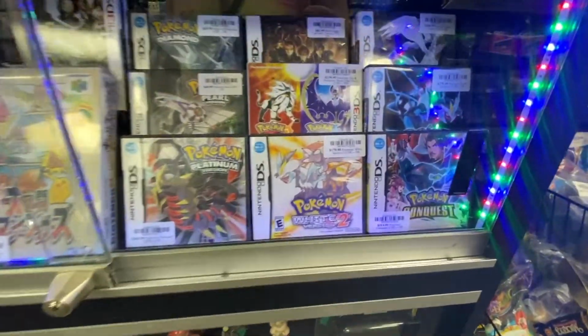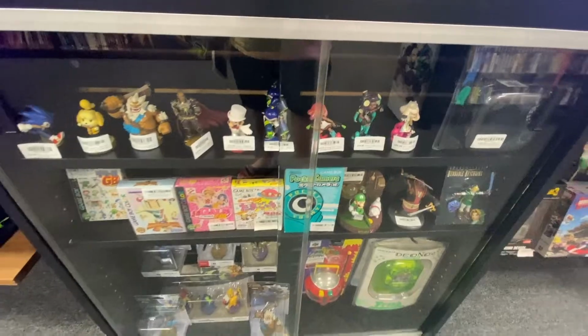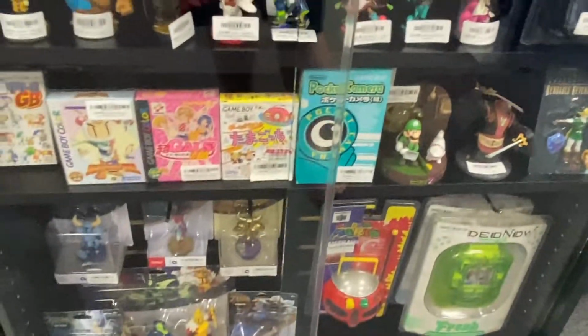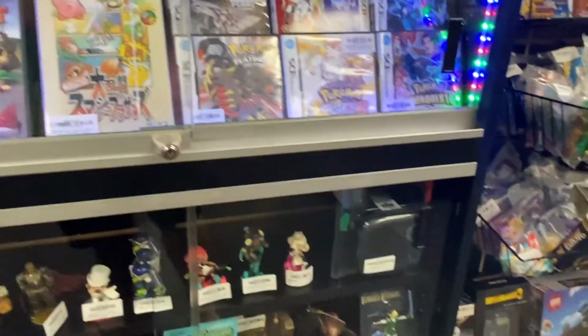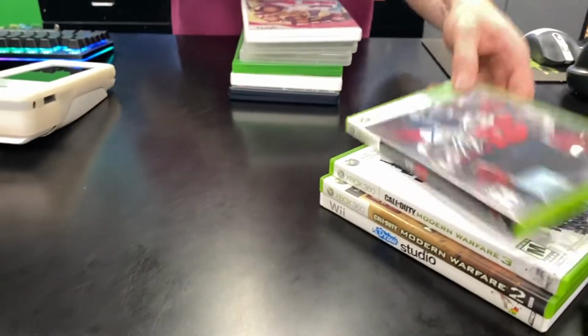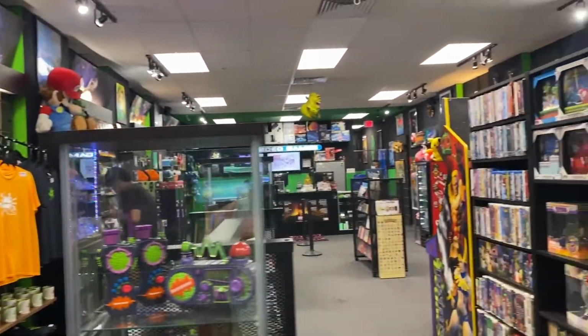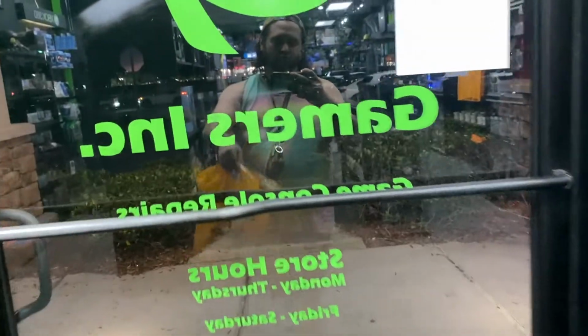Since I'm in the store, I did have to check out some of the DS collection and other great items that they have in their display case. Some of the pricier items in here, just a really great selection. So here are the games on the shelf. Our buddy here is checking them out and getting us rung up, letting us know what everything is worth. Here's a little tour of the store. And here's our bag walking out.